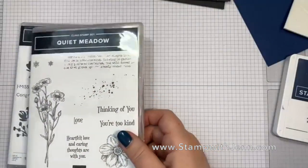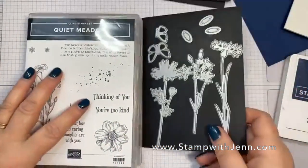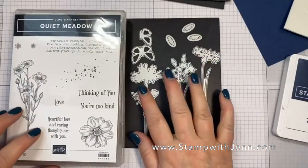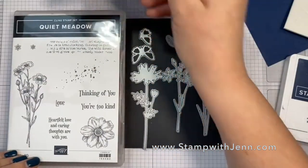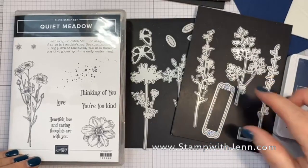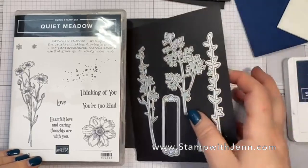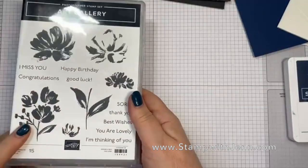I'm using one of the bundles here today called Quiet Meadow. This is one of my absolute favorite bundles. Here's the dies that match. So they'd actually more than match because they're sort of additional flower images, and you got this beautiful flower image here, and then you've got this piece here that's got some pieces you can cut out for sayings or little tiny tags. It's just really very stunning. So I'm going to use all that. I'm also using another one just for the saying, so I'll pull that in after and show you.